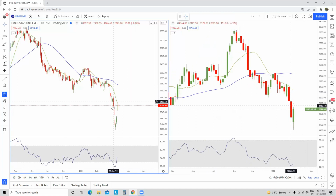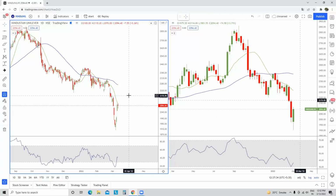Okay. So if there is a pullback, probably till the level of 2200 or 2215 or maybe even 2230, start looking for signs of weakness. And if the sell-off starts in the FMCG pack, you could concentrate on this particular stock.